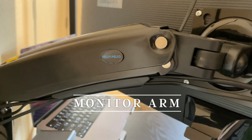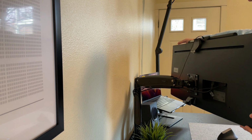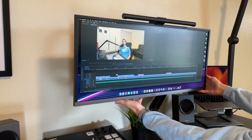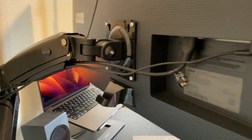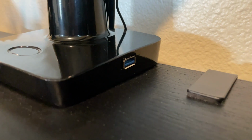And the monitor is attached to my desk with a monitor arm from Wanuo. This is another big upgrade from my old monitor stand, and having the monitor lifted up off the desk greatly increases my usable desk space and allows me to adjust its position really easily. It also has built-in channels for cable management and a little powered USB port that I don't really use.